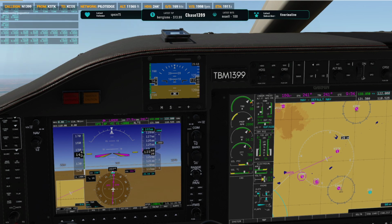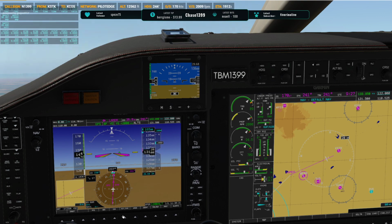Denver Center, TBM 1399, VFR passing through 12,500, about 66 miles northeast of Denver. I'd like to pick up my IFR to Springs. Denver Center: 1399, maintain VFR, squawk 5765. Maintain VFR, 5765, 1399.